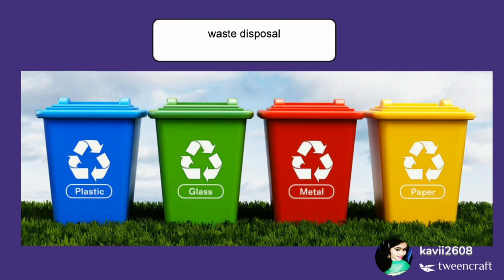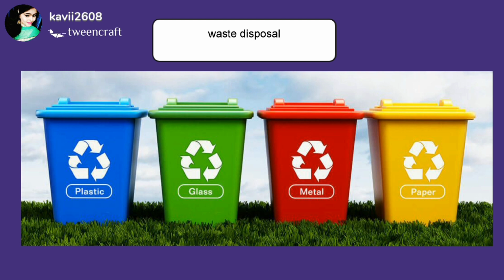Our next point is waste disposal. Waste disposal is the process of getting rid of unwanted materials or substances. And do you know, it is estimated that over 50% of the waste currently occupying space in landfill areas could have been recycled or reused if people had followed responsible waste removal and disposal procedures.